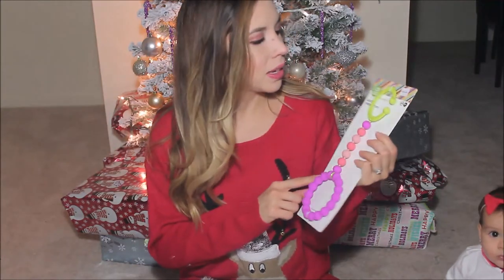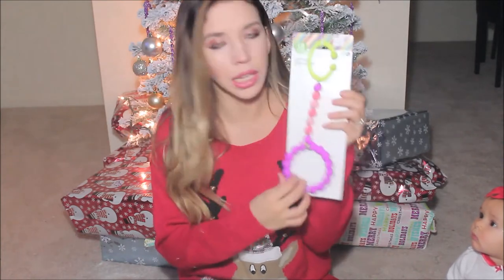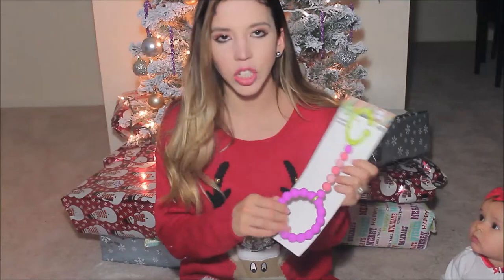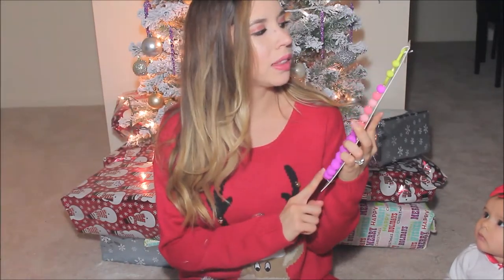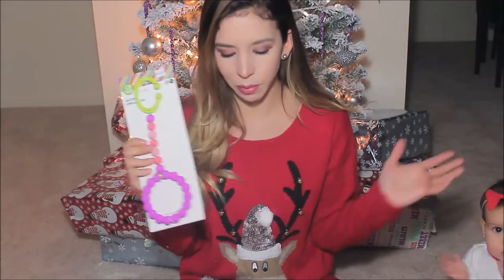But next, I have this teether. It's a stroller toy silicone teether. This is amazing because I can hang it from her car seat or her stroller, and she can just grab onto it and chew on it and play with it, and it won't fall to the ground or anything. I think this was a really good find, and this was kind of pricey as well. It was at Buy Buy Baby for $14.99, but I thought it was a great gift for her stocking. So yes guys, that was everything that I got for her stocking.